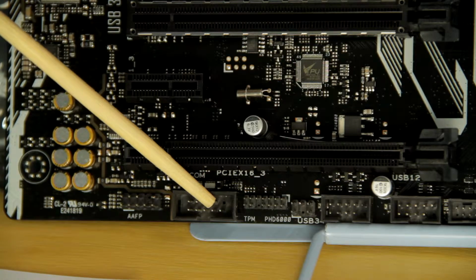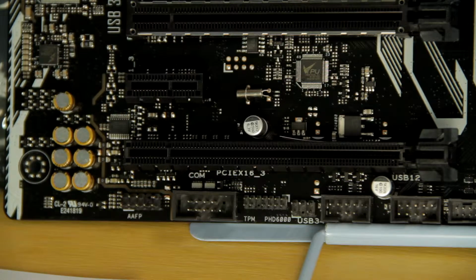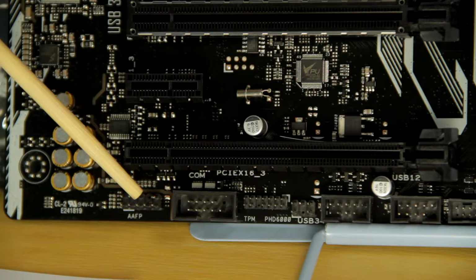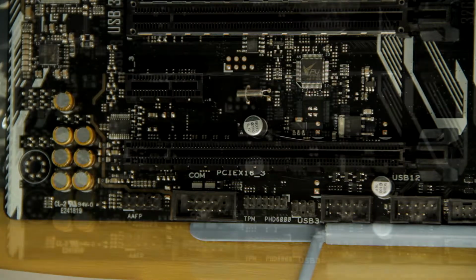Here we have an old serial port connector, just in case, but USBs have surpassed this now. Then we have the front panel audio connectors, so if you have audio jacks on the front of your desktop case, then connect them up to this.